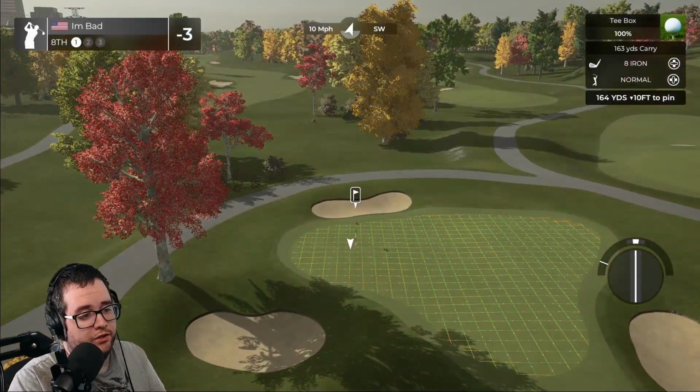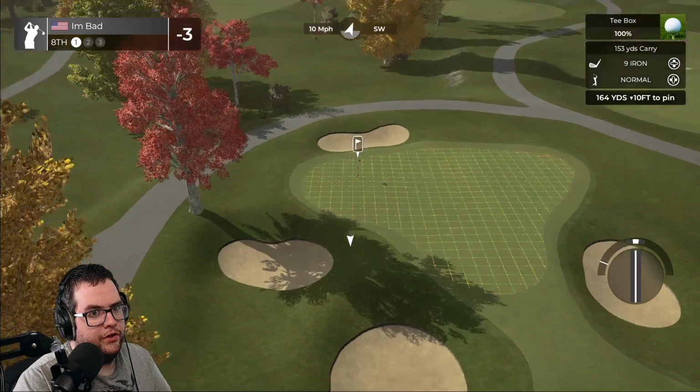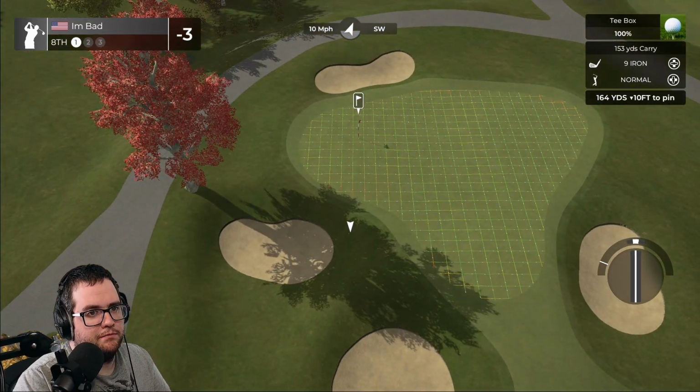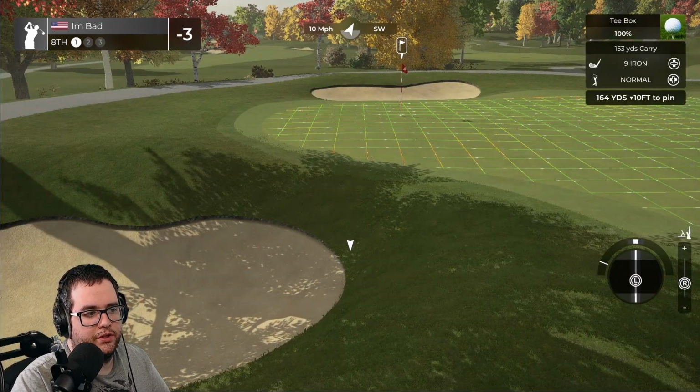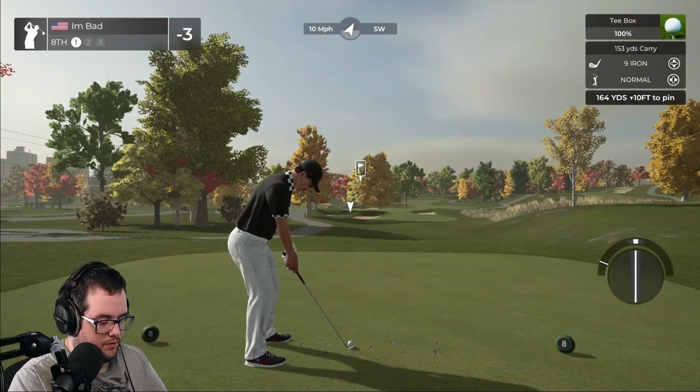Ooh. That's a tough little pin here. 10 down. It's going to add about 3. We got to account for the 10 mile an hour wind, though. All right. Let's do this. We're going to get this up. We're going to go at it.